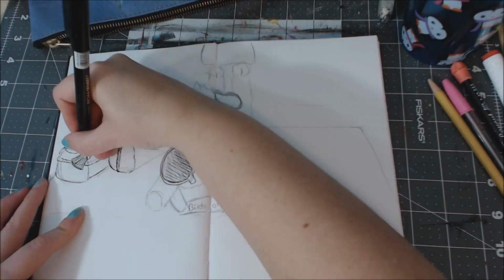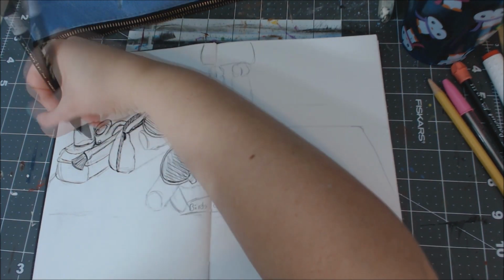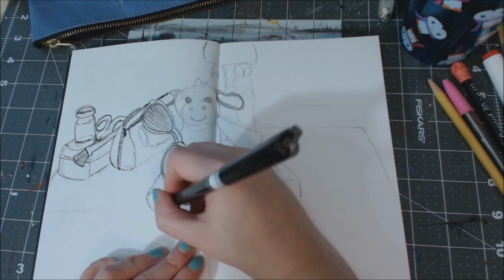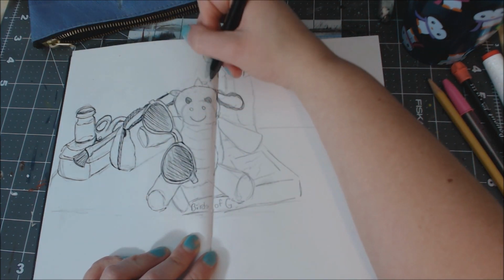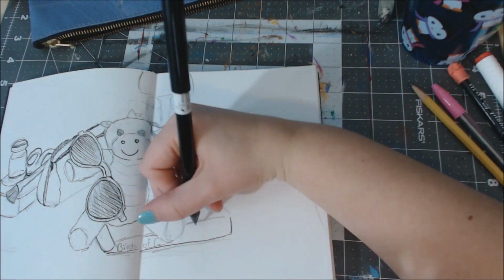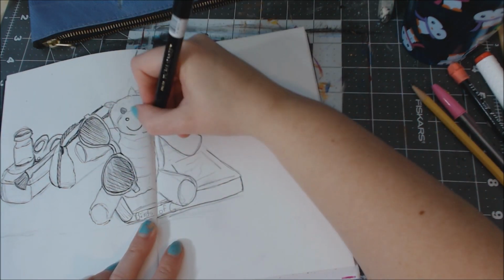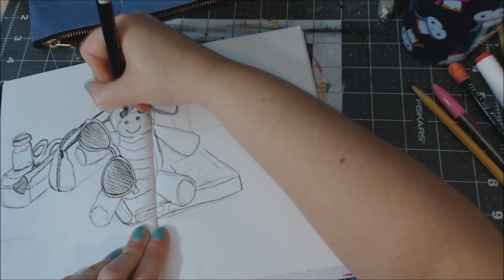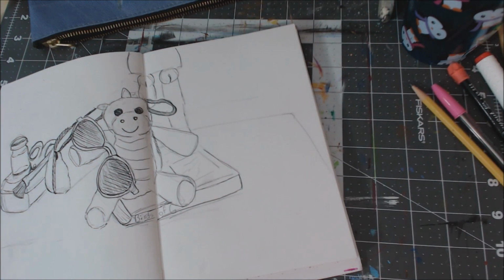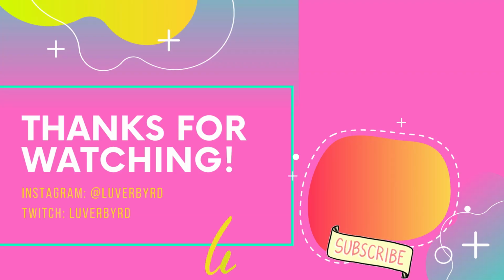So I basically set up my still life, and you saw me drawing it, and with the help of my cat, I got it drawn. And then here I took it to my desk and refined some of the lines with a Pigma Sensei marker, fine liner. I definitely, as you can see, my spatial awareness was so off, but I got a sketch page done. And that's what this video is all about.